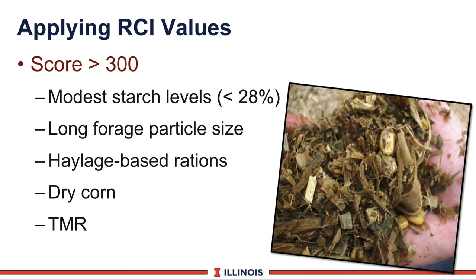Conversely, I'd like to have a very high score if I had, for example, modest levels of starch in the diet. This would be true, for example, in Florida, where they feed lots of hominy and byproduct feeds. Or if I have a corn silage, it doesn't have a lot of corn in it. If I got a long particle size, means my ration is fairly well protected. If I got a haylage-based diet that has lots of soluble nitrogen that I really want to soak up to cut down my BUN and MUN numbers. If I had dry corn in the diet, we know we want a higher starch value. And, of course, we're feeding total mixed rations.